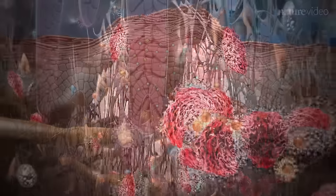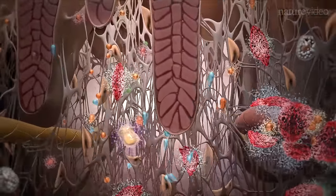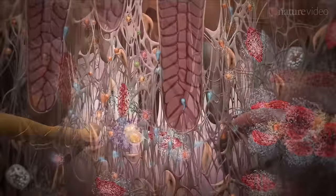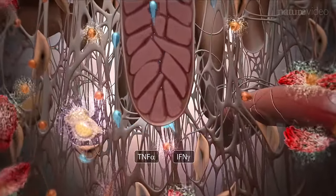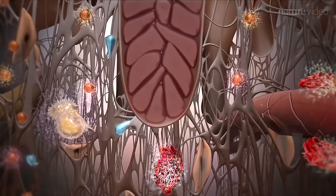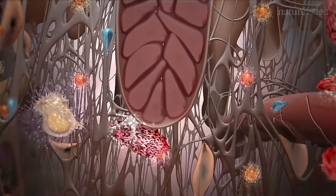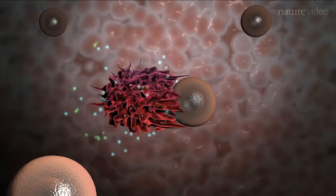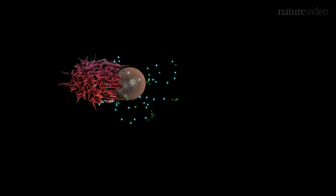Several biologic drugs have been developed to target inflammatory mediators in psoriasis. The most widely used agents for severe psoriasis dampen down the cytokine TNF-alpha. But that treatment doesn't work for everyone. Up to a third of patients ultimately do not respond. However, in the past decade, insights into T-cell biology have uncovered some promising new drug targets.